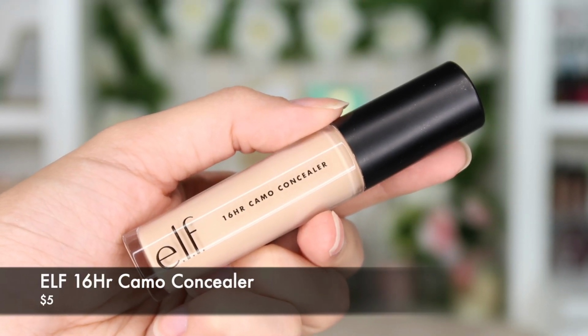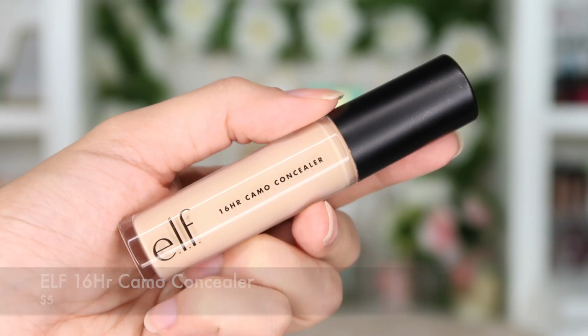I liked the way that it looked. This definitely is a Tarte Shape Tape-esque concealer. It's very, very pigmented. It spreads a lot on the skin when you blend it out. It's not super thick and emollient, but it's not really watery either. And it definitely dries down to a pretty matte finish.